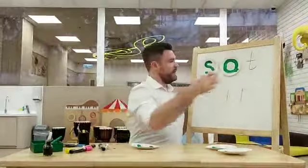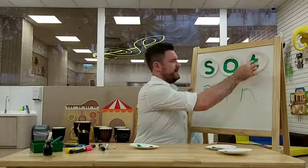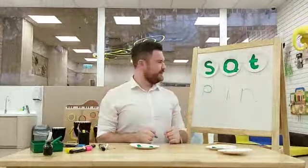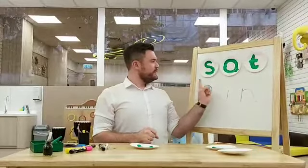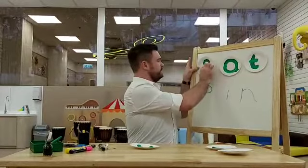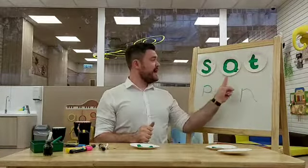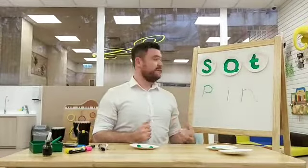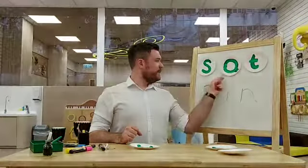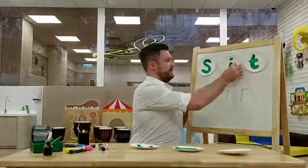Okay. But what I want us to think about today is how these letters could be rearranged to make new words. So we have S. There we go. We have sat. Sat. For example, Mr. Liam is sat down. But we could make this different by putting the I in.